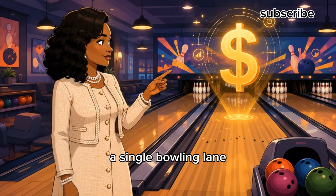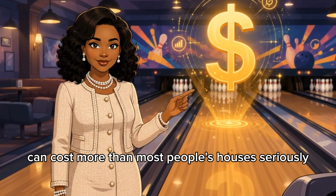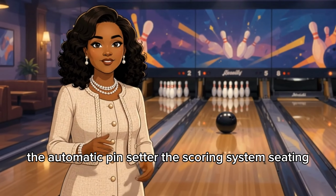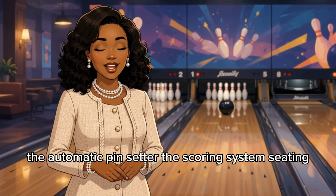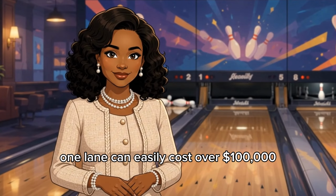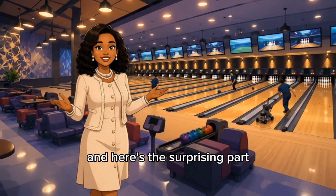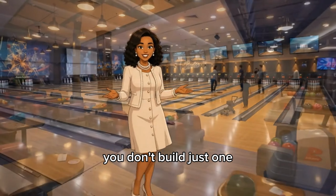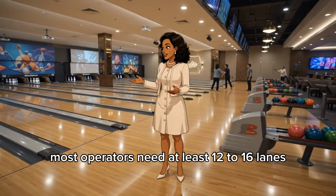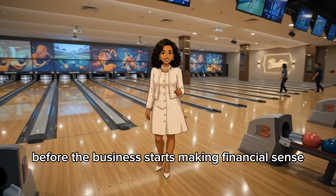A single bowling lane can cost more than most people's houses. Seriously. By the time you add the lane itself, the automatic pin setter, the scoring system, seating, lighting, and installation, one lane can easily cost over $100,000. And here's the surprising part. You don't build just one. Most operators need at least 12 to 16 lanes before the business starts making financial sense.